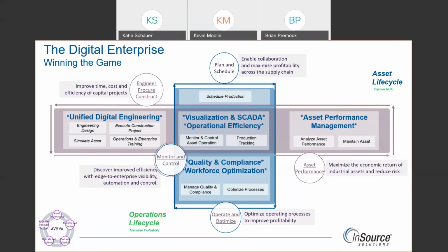And then the vertical axis, we call it the operations life cycle. So this is really everything that is produced as a product from these assets. This is all about starting with planning and scheduling, actually securing the value chain for all the raw goods and raw materials that they're going to use, scheduling production, then executing that production on the plant floor, which is, again, visualization tools that help them monitor operation, track production, maximize total output while complying with all the quality parameters that they promise their customers.